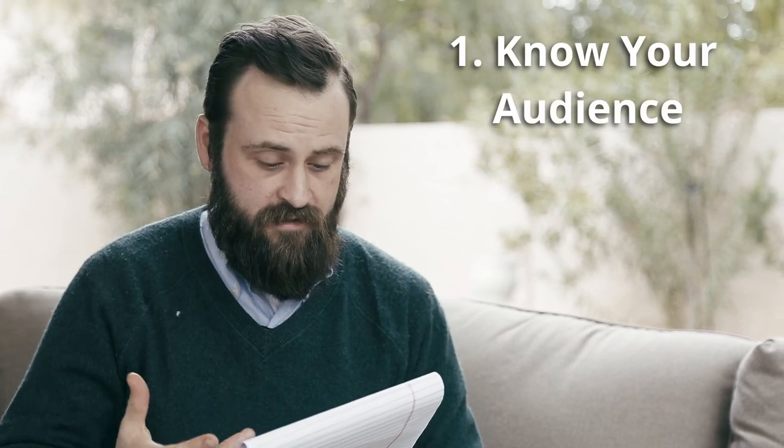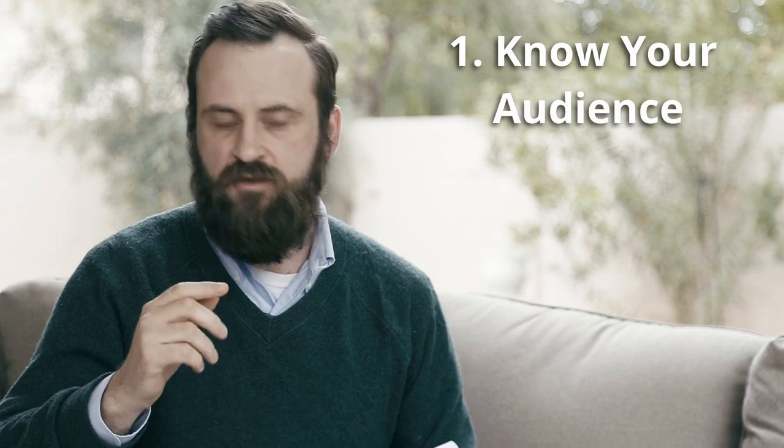Submitting a proposal to an ambiguous RFP can be challenging. But there are some steps you can take to make things easier and increase your chances of success. Now, here are 6 tips that we think will make a huge difference. Tip number 1, just know your audience. Understand the customer before you submit your proposal.